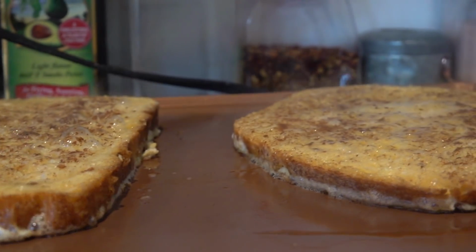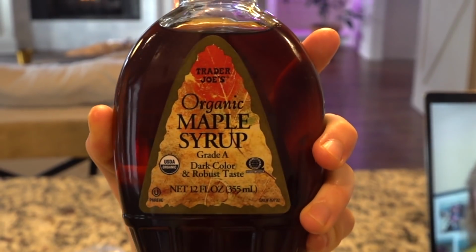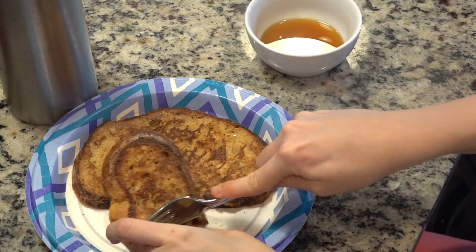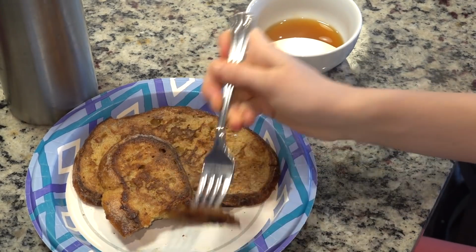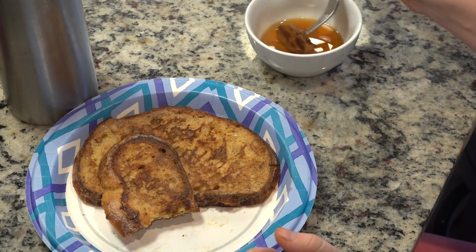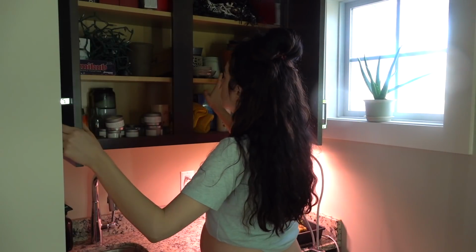Once the toast was done, I poured myself a side of this organic maple syrup from Trader Joe's. Look at my mom's face in the background on the iPad. Hey, Mom. And then because I was feeling extra classy this morning, I had my French toast on a paper plate. Yes, living the classy life. By the way, the bread that I used was sourdough bread. Sourdough French toast is so good.